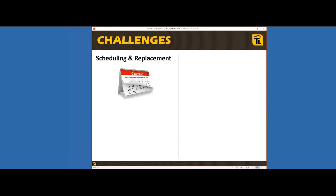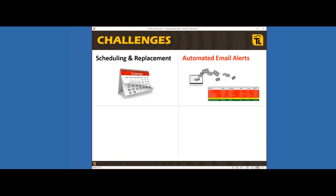Challenges, again, scheduling and replacement. The cycles every 6 months of pulling the product back for testing. You have to have a replacement before they can go out on the next job, so you have multiple sets in transit all the time. Well, automating alerts telling people when items are due or overdue through email, and oversight accountability to management to ensure somebody else sees if there's neglect out in the field.